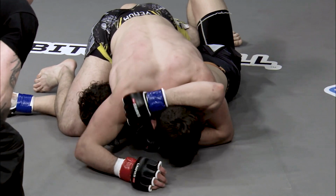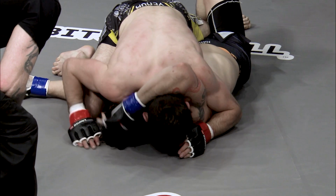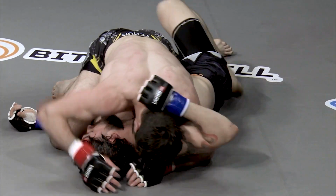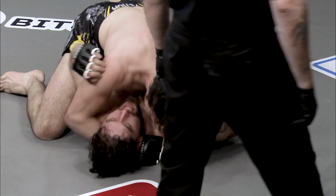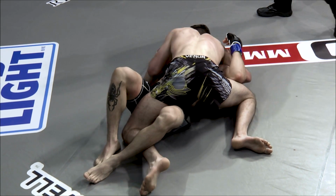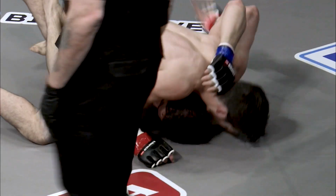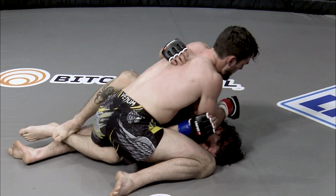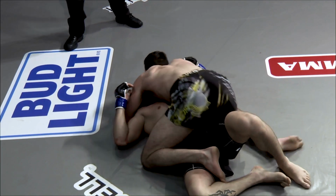Lopez trying to control the left leg. Yeah, he's in a half guard, but he's got the left arm of Lopez trapped. So he's not quite in a crucifix, but it's one of those positions where your defenses are so limited. He was able to land a few good strikes from there. Moore getting excellent instructions from his corner. Right to the mount. Moore passes to mount.